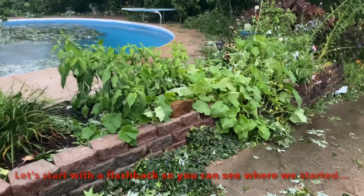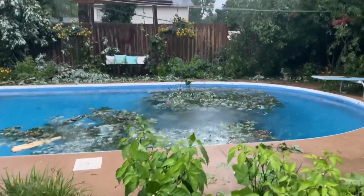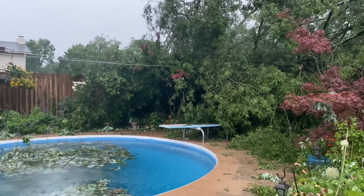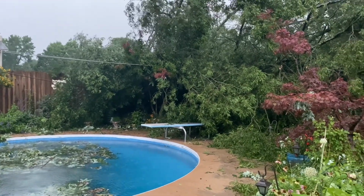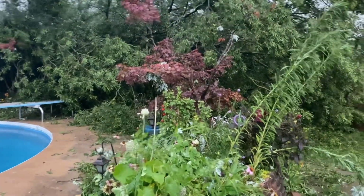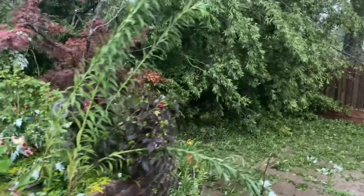So you can see the wind just absolutely, that crepe myrtle right there that the fountain sits under is completely crushed. You can't even see the garden shed currently, and we hadn't even made it there to look at the beautiful planters that were on it right now.